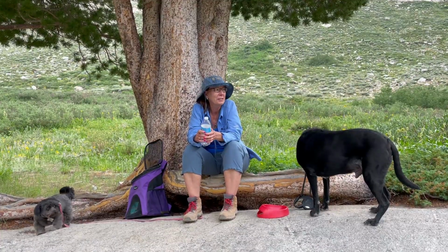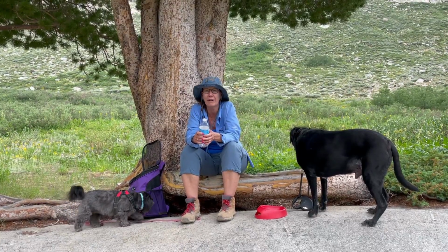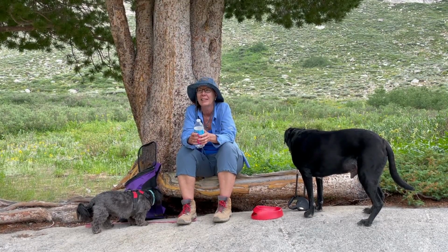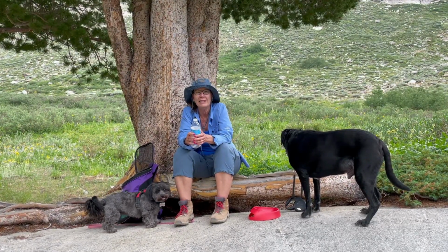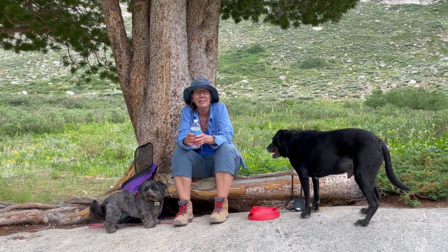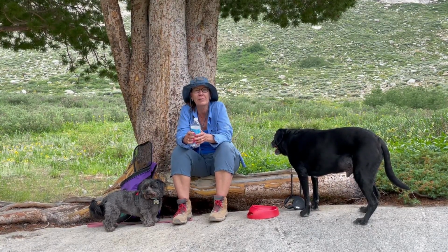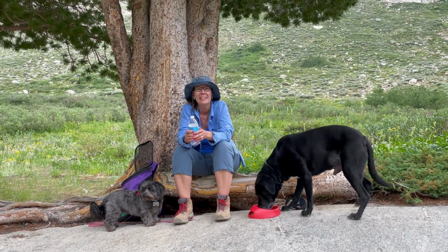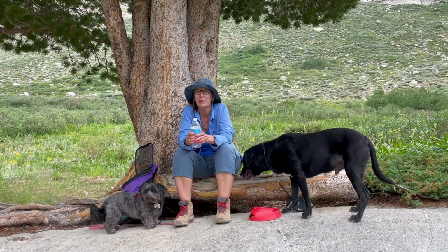We just took a little stroll from the parking lot, found this cool flat rock where we're taking a break. We are at Lamoille Canyon and this is our second day. It's Saturday. We got here yesterday, early afternoon, and got settled. Quite an adventure getting here. We'll have to tell that story a little bit later.